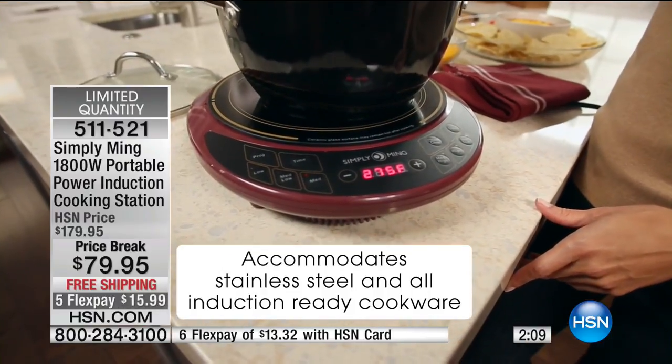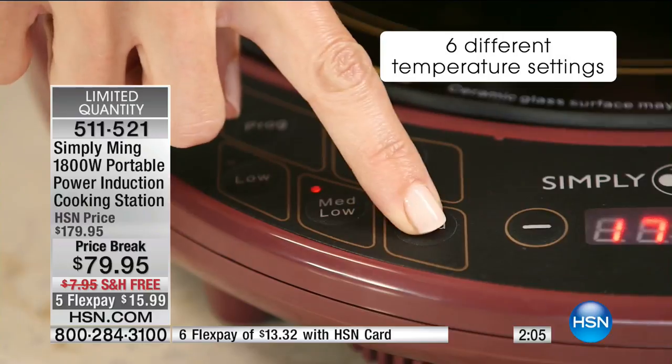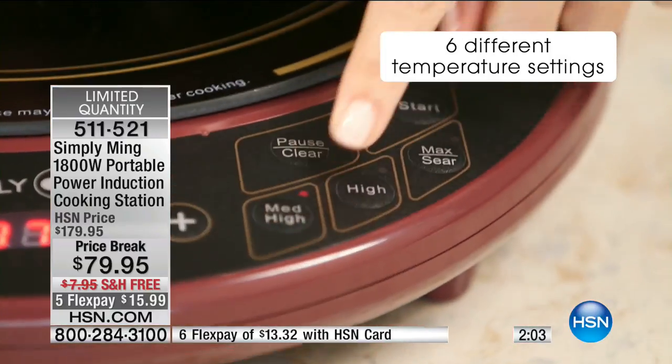And that's what's so cool. It's easy to clean. It's portable. It's small. It doesn't have a big footprint. But boy, oh boy, is it powerful. I mean, it really is.